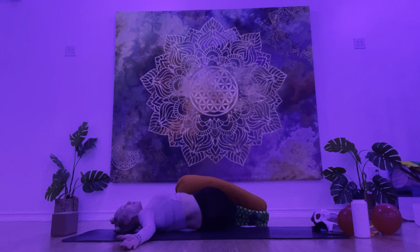Inhale, expand, tail reaches down and back. Exhale, forward and up. A couple more times on your own, then let your body relax into the pose.